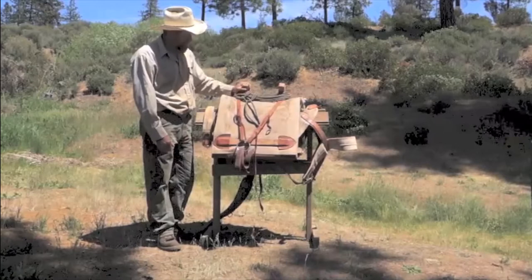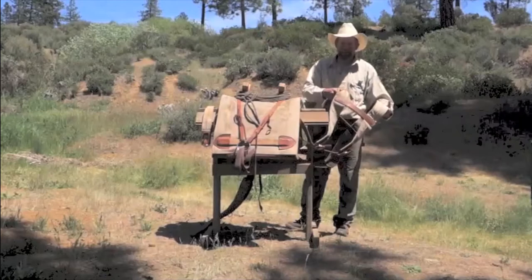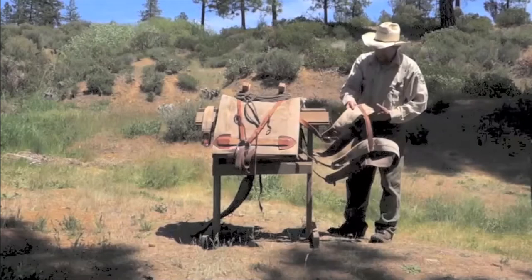You also see it's made of lightweight material. It's got a canvas breast collar. This is another real key element of it. From a distance, this is the easiest way to tell if a guy's packing Salmon River saddles. So you have a double breeching and crouper combination, and the crouper goes right under the tail.